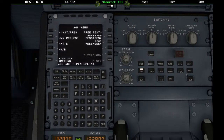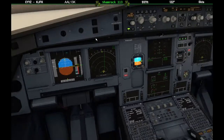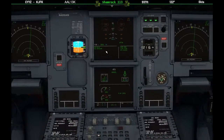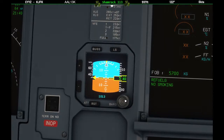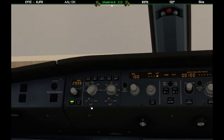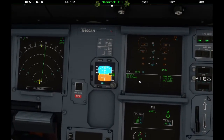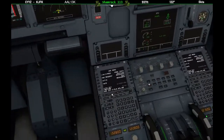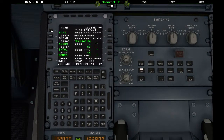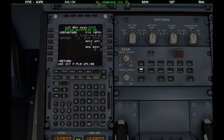We've got the weather already, and our altimeter is 29.98 according to Information Lima. And on the standby instrument, it's going to be what? 1015. Perfect. Okay, so let's go ahead and get our flight plan in. Our departure today is going to be from 23.